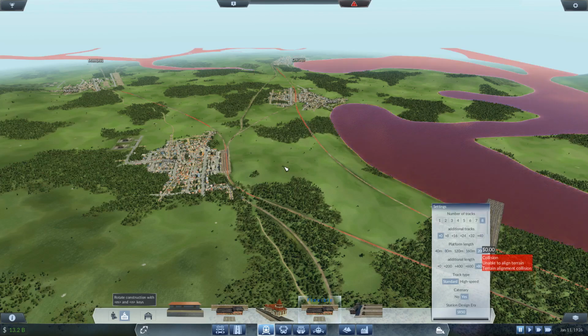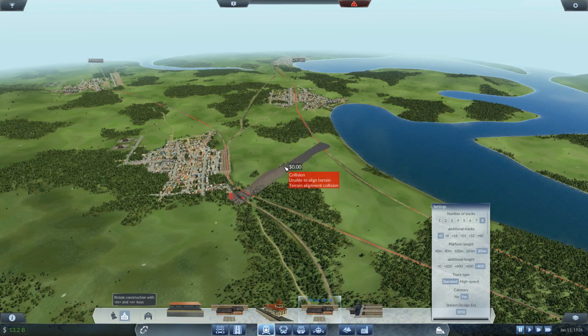It will be laggy as hell as we try to place this. This will be a monster size station. Oh yes, very large. Very large indeed. All right, spin it around. Unable to align terrain. That's okay, I'm not done with you yet. Now, the thing with these stations is they're so big, you have to place them using the eye in the sky quite high up so you can actually see.